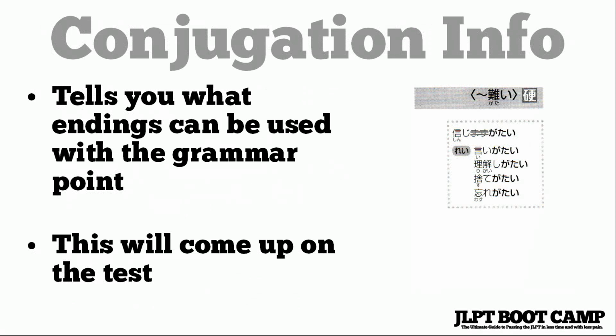That'll really help. How that comes up on the test is that it used to give you what came before the grammar point. Now, on the test, it'll give you the grammar point along with the verb, and another grammar point in another verb. So you need to know the conjugation and the correct grammar to use in a particular situation together. That's usually how they test you.